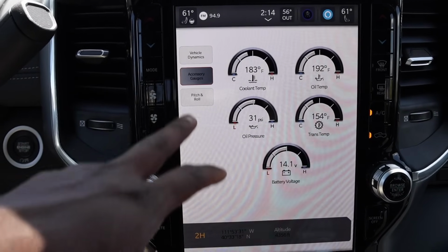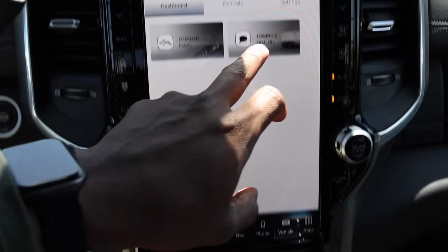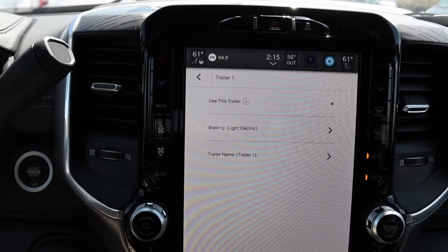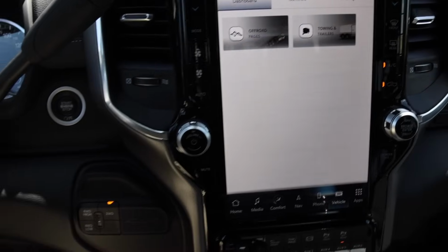If you go back, you have to hit the button down here. You also have your towing, so they give you those gauges there. And you can do a light check, you can set up your trailers. They have multiple trailers you can set up too. And I think that this interior is still one of the best.